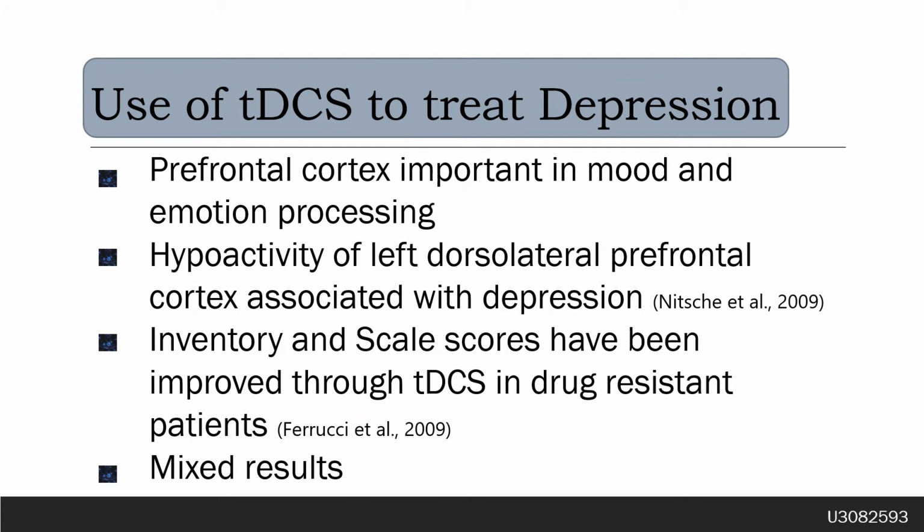Current research on implementation of TDCS suggests that it is beneficial when being used on the prefrontal cortex area of the brain. A small study examined the use of TDCS on patients resistant to antidepressant medication and found that on both the Beck Depression Inventory as well as the Hamilton Depression Rating Scale, scores relating to mood, including sadness, improved more than 30% with only 5 days of TDCS treatment.